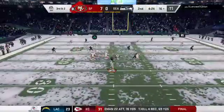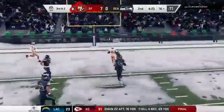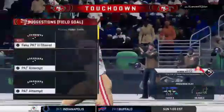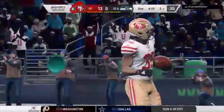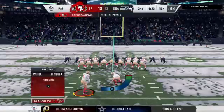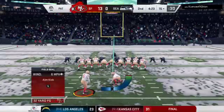Garoppolo looking to throw on 3rd and 2. Murray has the first down and more. And across the chalk, into the end zone. It's a 49er touchdown. Jimmy Garoppolo with his 2nd touchdown pass of this first half. And the Niners are able to stretch their lead.